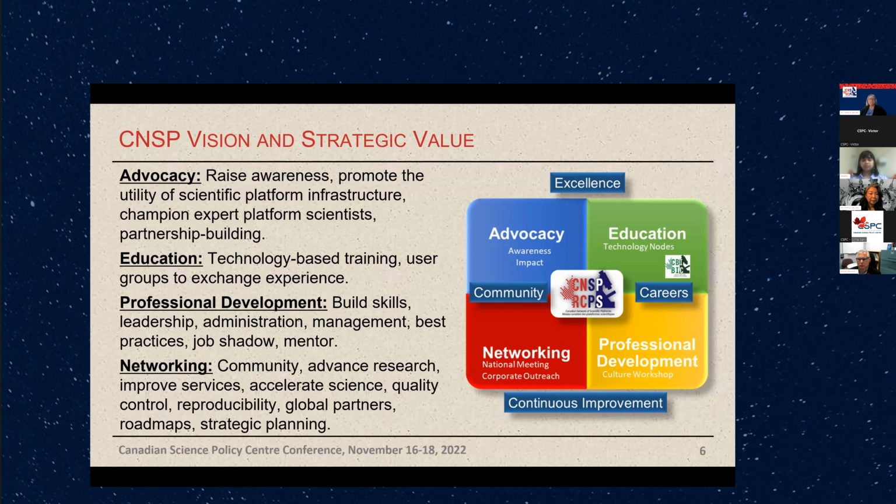So we have 4 pillars that we focus on to bring excellence to science. And the first one is advocacy, where we really are trying to raise awareness about what these scientific platforms are and really advocate for the people working in the platforms. These people often fall through the cracks in that they're not trainees, they're not graduate students and postdocs, but they're also not research faculty. And so often they kind of get forgotten in terms of professional development opportunities and travel and fellowship opportunities, and even writing grants and so on is not possible. So we've really been trying to just create awareness that these are real expert scientists who are a key part of the whole research ecosystem in Canada.